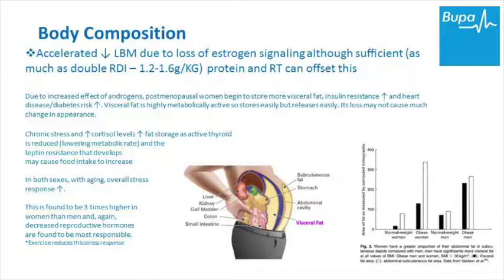However, more recent research that I've read through suggests it may be the amount of the amino acid leucine which is most important rather than the total amount of protein itself. But that research is in its infancy at the moment.